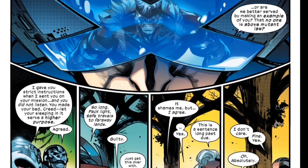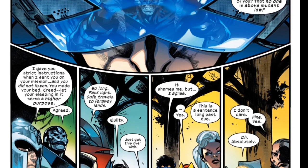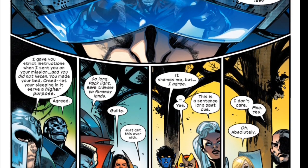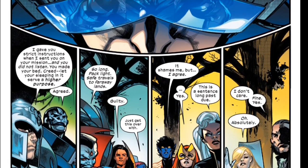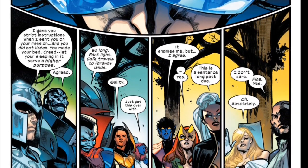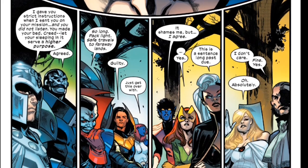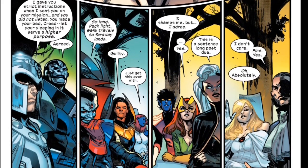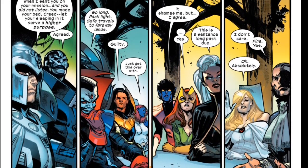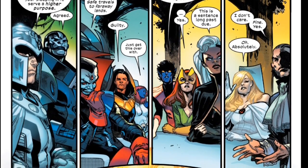Magneto's like, I gave you strict instructions on what to do. You decided not to follow it and do your own thing. So now you need to serve us with a higher purpose, or like you said, an example. Apocalypse goes, agreed. Sinister's like, so long, pack light, travel safe to far off lands. Exodus is like, guilty. Mystique is like, just get it over with. Nightcrawler goes, it shames me, but I agree.